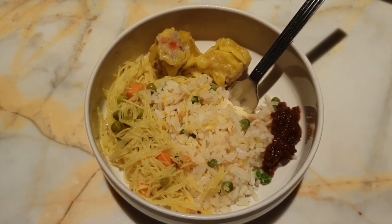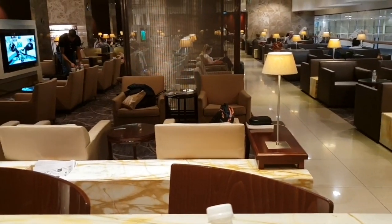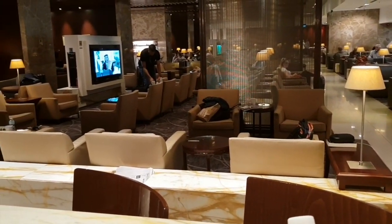basically anything you'd like for breakfast. It was breakfast time, that's one of my Asian breakfasts I got. I also got a Western breakfast before that. This is on the right hand side, so as you enter the lounge, this is what you'll see.